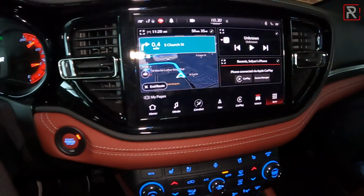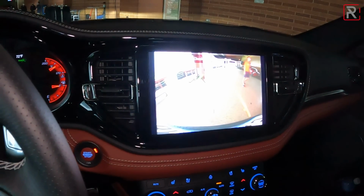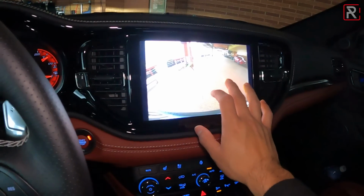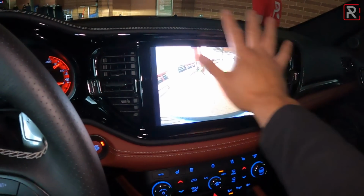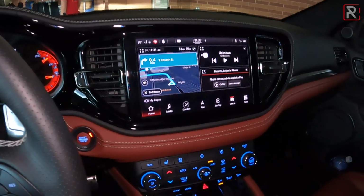When you put the vehicle into reverse, you can see there's your backup camera with pretty good resolution. No 360 camera, although I'm surprised that it doesn't offer that. It has front and rear parking sensors. A vehicle like this should offer something like that, but I like how it's taking up the entire screen. That's something that FCA definitely addressed that they needed to.